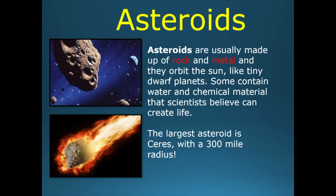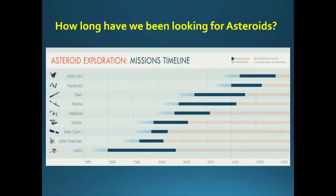All right, so we're going to talk about asteroids today. And if you don't know what asteroids are, they're usually made up of rock and metal, and they orbit the sun like tiny dwarf planets. Some of them contain water and chemical materials that scientists believe can create life. And the largest asteroid that we know of is called Ceres, and it's got a 300-mile radius.